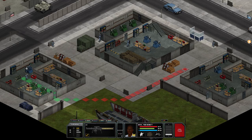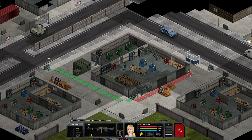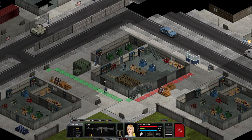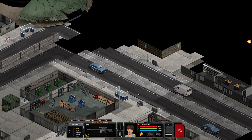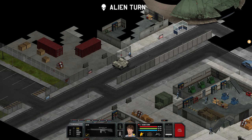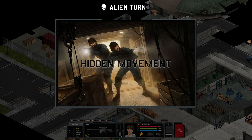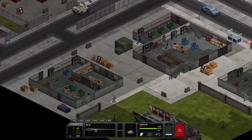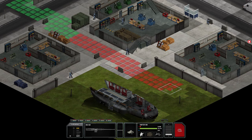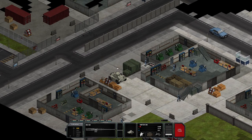Might get Rocket Man over here. Yeah, same for the MG. That's my sniper, isn't it? No, I'll keep him watching down the road. 33 damage. Oh my god, actually, what is the hit points on my car? I made a boo-boo. Oh my god. It got mangled. Run away before they destroy it.